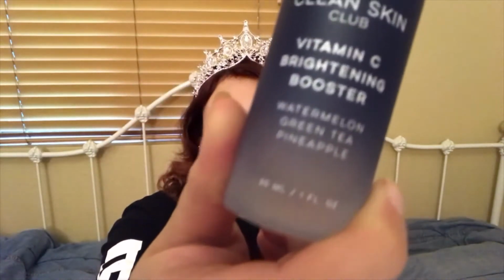So here it is. It looks super nice. Matte packaging, this gradient blue to clear, and it's got one of those pumps. Sorry guys if my eyelash looks a little crazy. It's quite heavy. This retails for $49.95. Oh my goodness. And remember guys, I got this box for $25 for 5 full-size items.